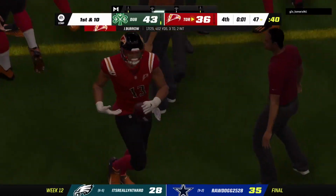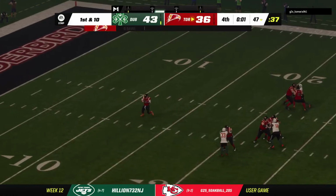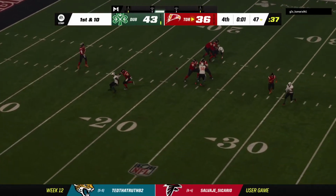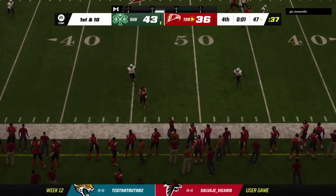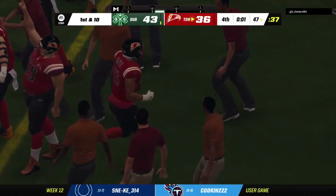And that's complete to Davis. And he'll be out of bounds, but able to get it up past the 45. Well, they got the yardage they needed there. Picked up the 1st down. Understand where they are on the field.